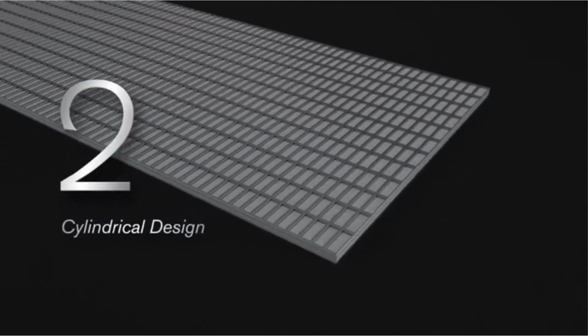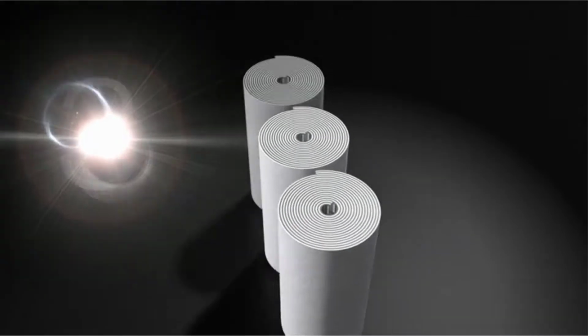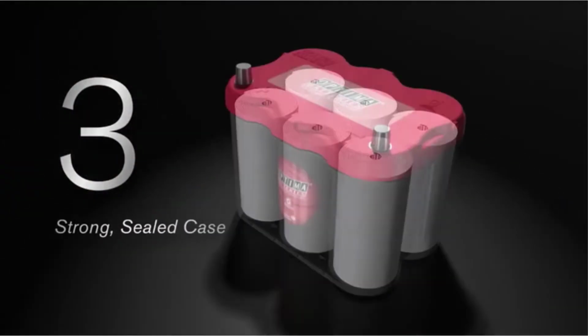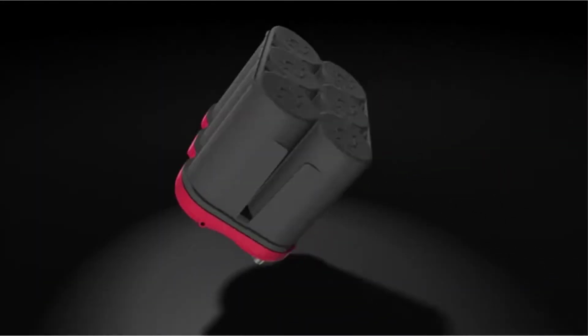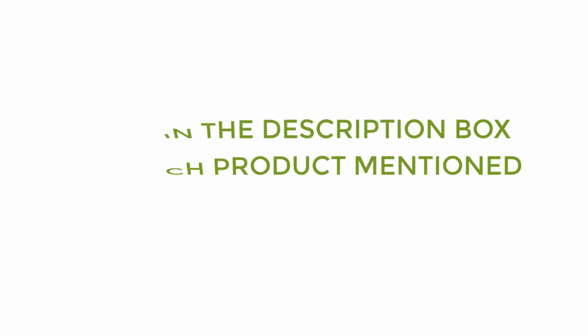To help you make an informed decision, I did quality research, read tons of reviews, and compiled a list of the best truck batteries from reputable brands. After much research, I found these products much helpful for people like you. If you want to know about the price and other information, be sure to check my description. So without any further delay, let's jump into the video.